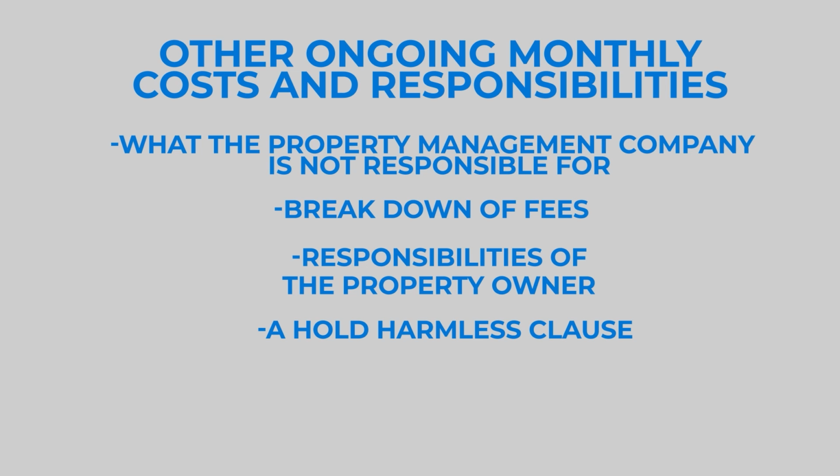a hold harmless clause. For example, this clause is a legal statement that absolves one or both parties of legal liabilities should any injuries or damage be incurred by one of the parties signing the contract. And lastly, the termination clause.